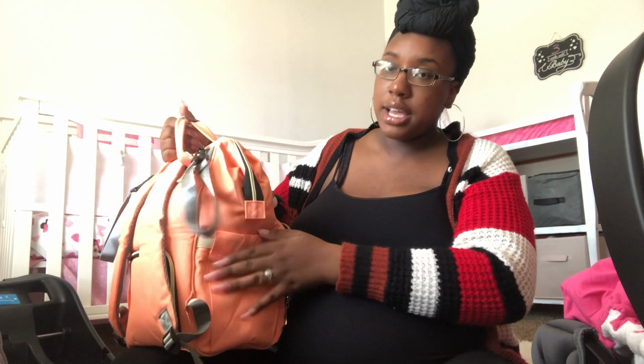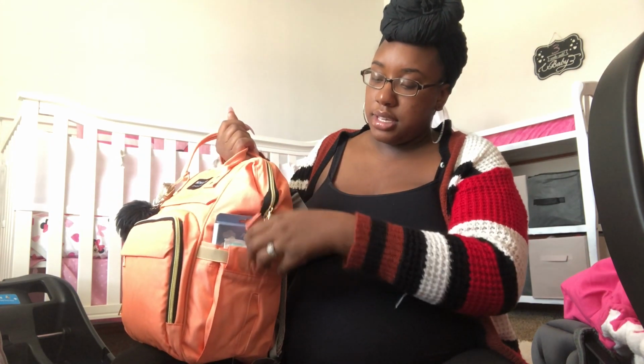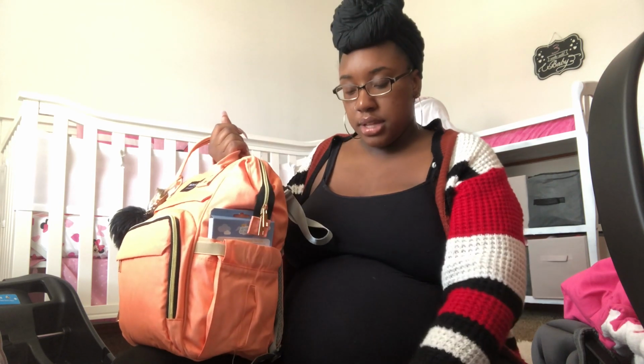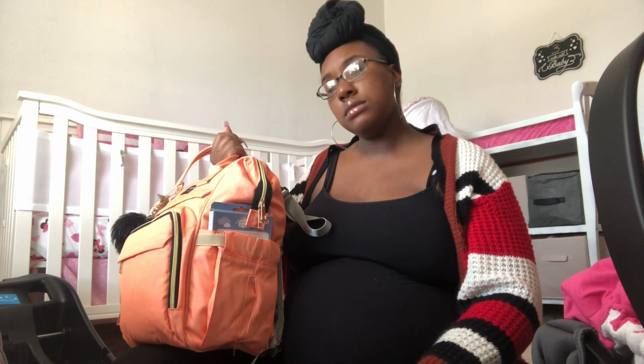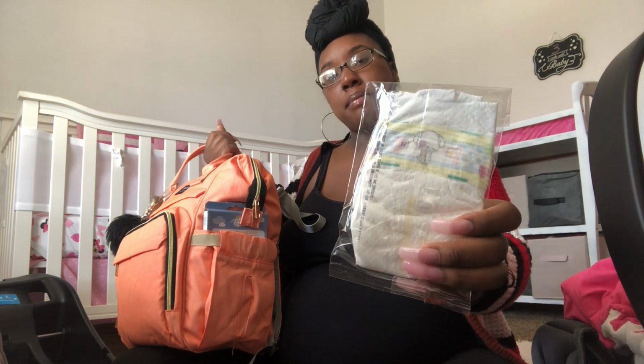I have nothing on this side here, and then on this side I just have these samples right here. So there is a sample of Pampers wipes. It's like 6 of them. Excuse me, that came in my welcome box from Amazon. And I also have this one little sample pack of Pampers.